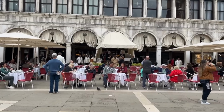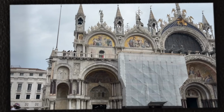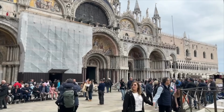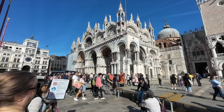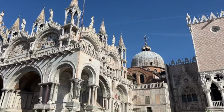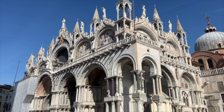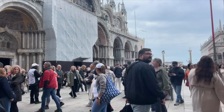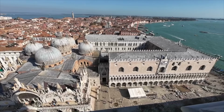Hey, bravo! St Mark's Cathedral was always covered up. Still got a bit of, obviously, scaffolding over it. St Mark's Cathedral, or the Basilica San Marco, dates from the 11th century. It's built on the site of an earlier church. This cathedral is dedicated to St Mark the Evangelist and houses his relics. This was the private chapel of the Doge, or the ruler of the Venetian Republic. The church is built in the Byzantine style with 5 domes on the roof.